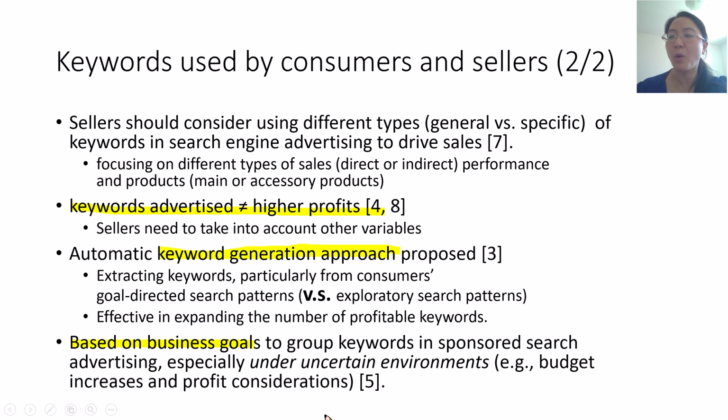Here, the first point concludes the prior study's results. That is, the sellers should consider using either general or specific keyword advertising for different product types, either main product or accessory products, to improve either direct or indirect sales performance. Certainly, the sellers need to take into account other variables. The keywords that are advertised do not necessarily boost higher profits.